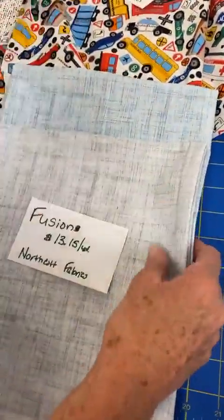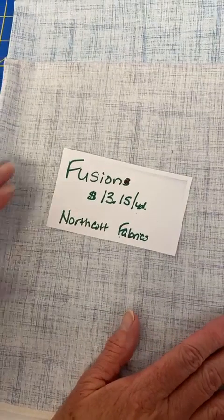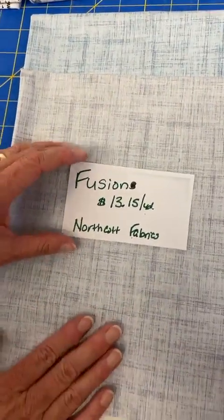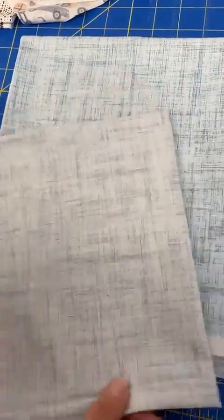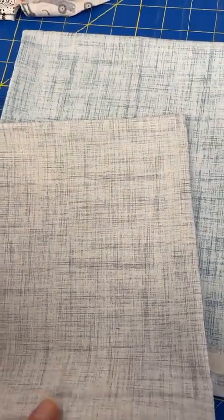Okay, and then let's move on to this, called Fusions from Northcott Fabric. Fusion. Oh, we had to get rid of the S because it's only fusion. Yep. We only did one fusion here, but we bought two, so we can call them fusions. Anyway, $13.15 a yard. These are basics. They have a textured look, but they're not. It gives you a light and a dark of the colors, and they make nice backgrounds, they make nice blenders.